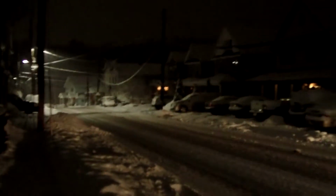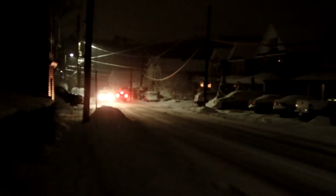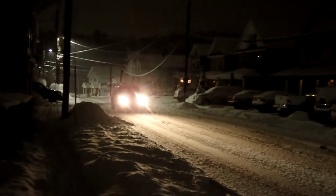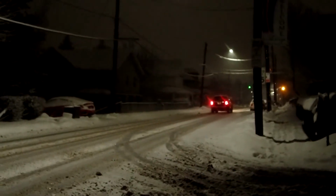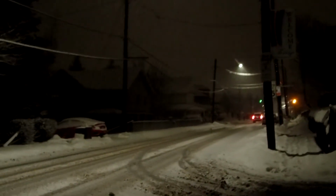I'll tell you, I will say one thing. For 7 o'clock on a Monday, this is not a lot of traffic for this road. Everybody's staying home. I was just out to shovel. This is really quiet. It's like 2 o'clock in the morning, only it's 7 o'clock at night.